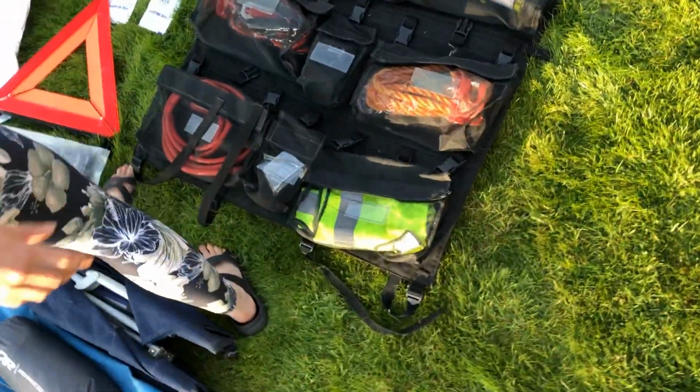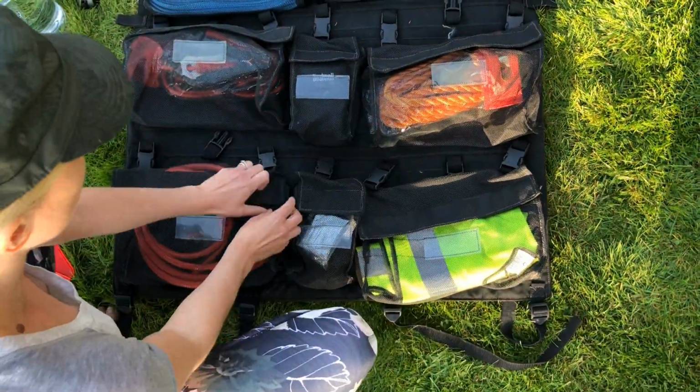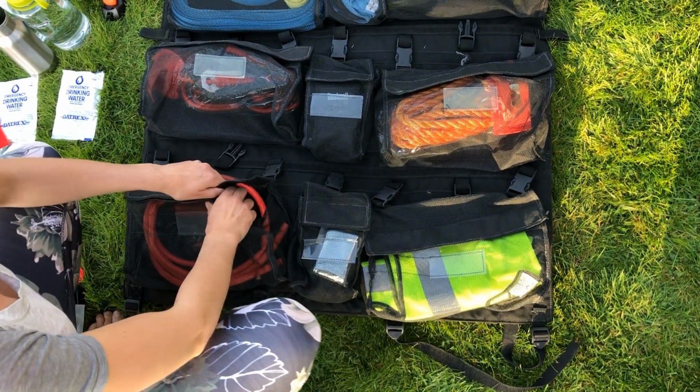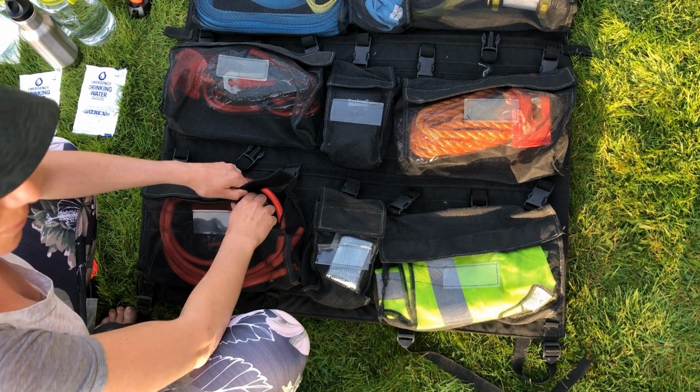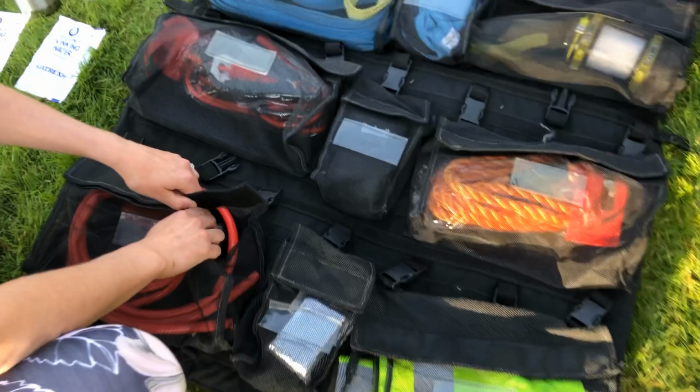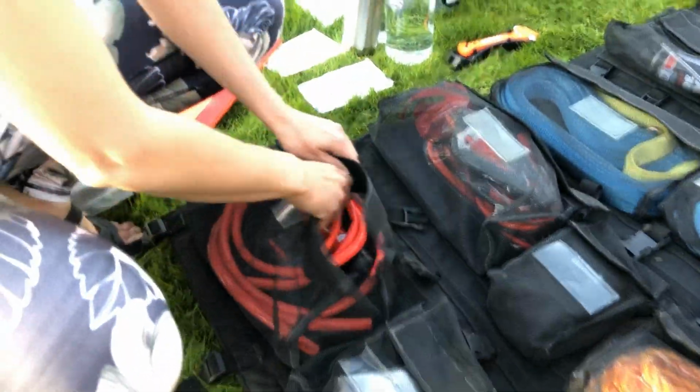Over here we have a siphoning pump. Should you find yourself in a situation where you've accidentally put the wrong fuel in your car, which can happen, or you've run out of fuel but someone's come to help you and you need to siphon some fuel into your tank, we have one of these.